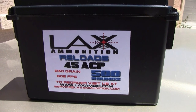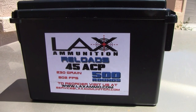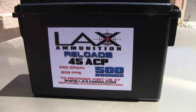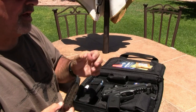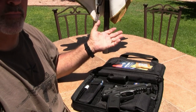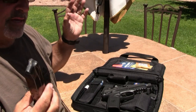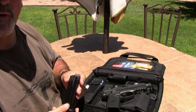I just got a 500 round box of 45 ACP, 230 grain reloads, 900 and whatever feet per second. I would say around the 1st of June 2016 here now, because of this incident that happened, these morons that killed everybody in the theater, God knows what's going to happen to ammunition again. But as of 2 weeks ago, 500 rounds of reloads were $130.